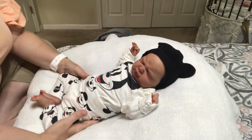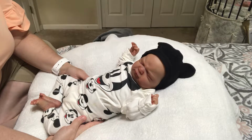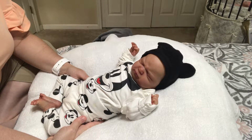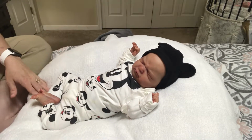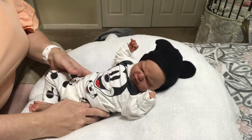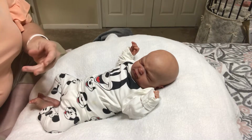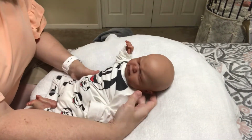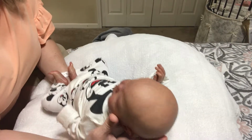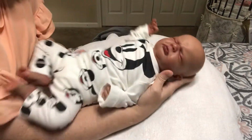So anyway, the reason for this video is that he is up for adoption, and I just wanted to take a moment to show him off, show you how well painted he is, and to show you what he will come home with. Okay, so he's in this cute little Mickey Mouse outfit, and he will come home with this outfit. I'm going to take his little hat off. He is a little baldy. I'm just not really a bald baby person. I think he's adorable. But he's very well painted. He's got his little pouty face.